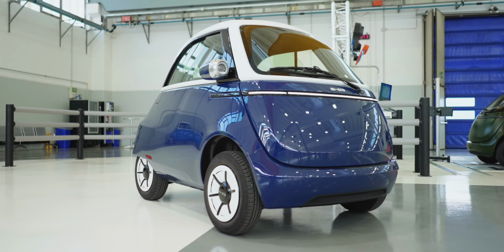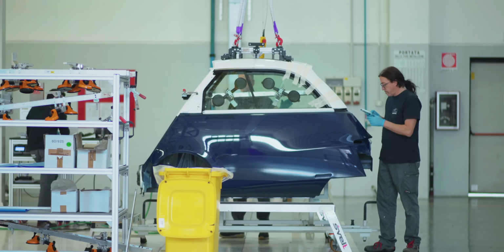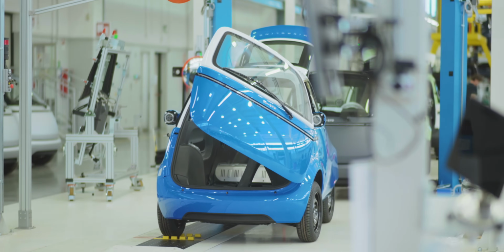The Microlino is, we always say it's not a car, because it's kind of like a mix between, let's say, a motorbike and a car in terms of the category. Really, in terms of mobility, we need to start rethinking how we are moving. If you think about the cars, how big they got and how heavy they got, this is absolutely the wrong direction we're going in, because yeah, we need to be absolutely more sustainable. Cars need to become smaller.